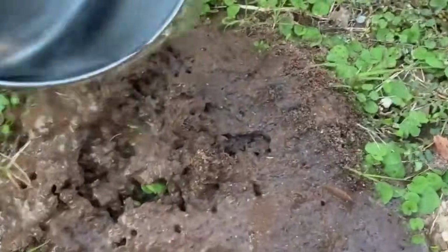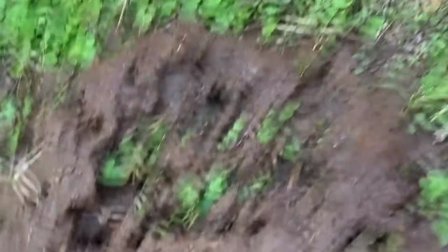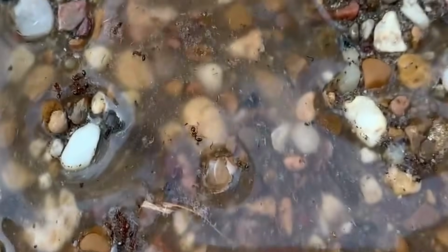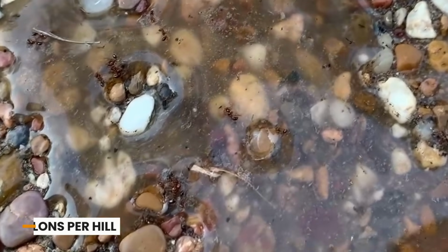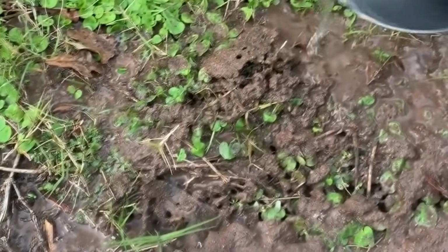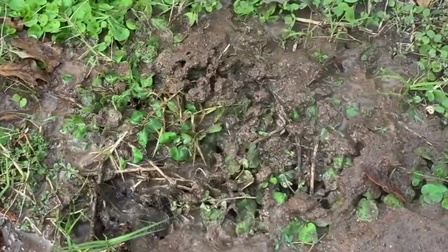Agricultural extension researchers who've tested plain boiling water on fire ant mounds put its success rate at around 60% on a single treatment, using roughly 3 gallons per hill. That number sounds unimpressive until you understand exactly why it's so low.